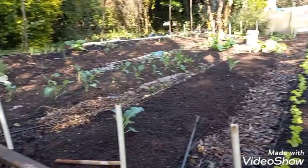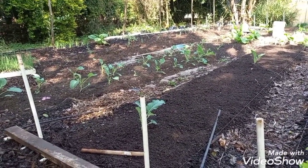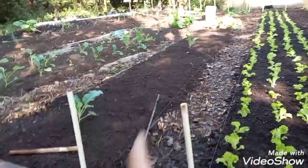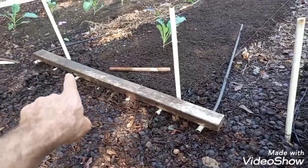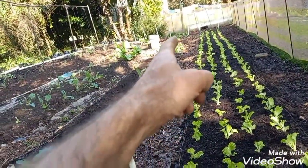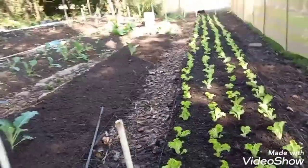Yeah, and there's some, I'm not sure what those are. I'll have to check. Maybe they're cabbages. Those ones over there. I still have to clean up that bed. This bed is cleaned and prepped, so I'm just going to take my dibbler here. I've got a multi-tip dibbler, which I've manufactured myself, and I'm going to mark out the spots where I need to plant the rest of the lettuces.